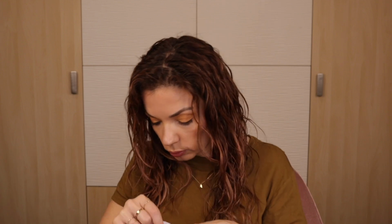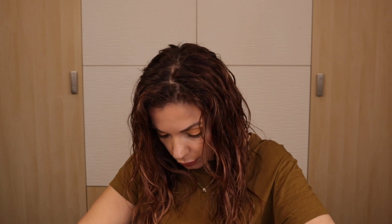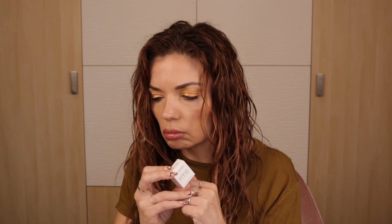Okay, so now a few things in here that are intriguing me. First of all, I'm really excited. I want to see what shade this is. So this is a little small travel size of the RMS Hydra Setting Powder, which I love. Oh, and this is in the shade Light. That's going to be great. So I think I have the medium shade, so I'm extra excited for this. This is my second favorite setting powder, right behind the Hourglass would be this one, so excited to have a little travel size.